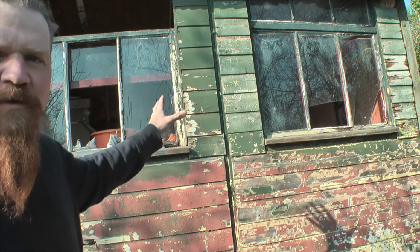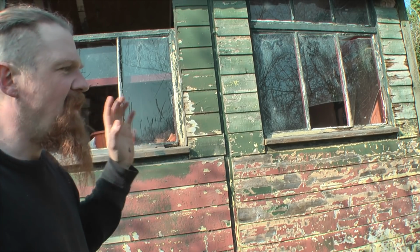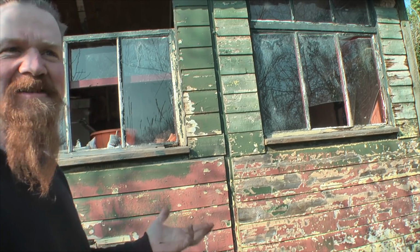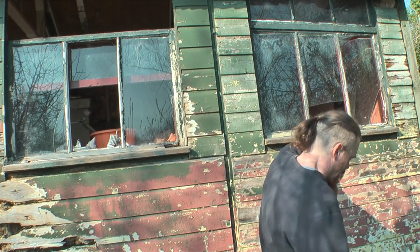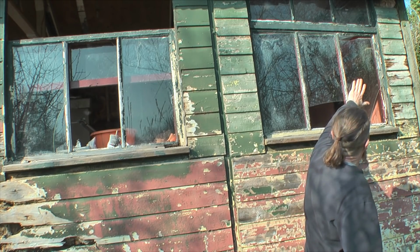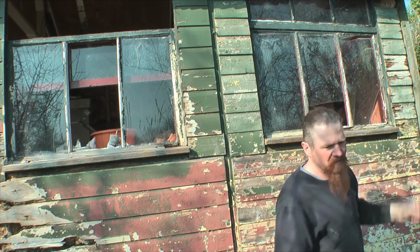You might be wondering how come I've got missing glass or broken glass. And I was wondering that too when it happened. I thought, crikey, someone's been throwing stones at my windows. But then I found the remains of the window, like this one here, actually down on the floor. And you can see here what's happened is it's actually slumped and opened up there at the top.